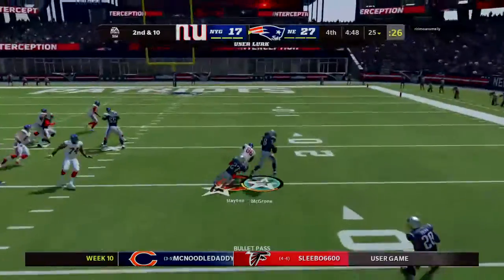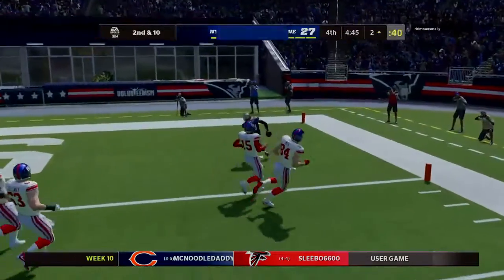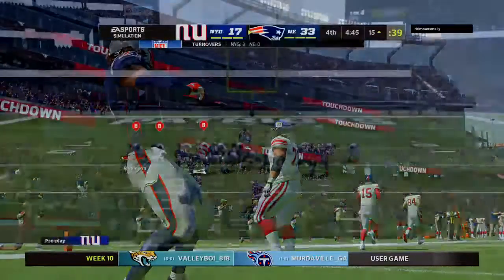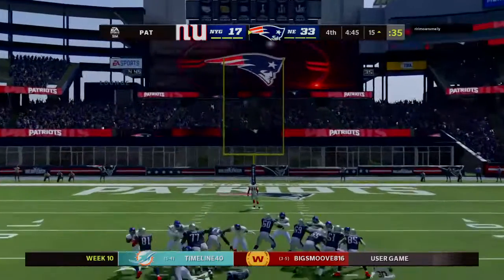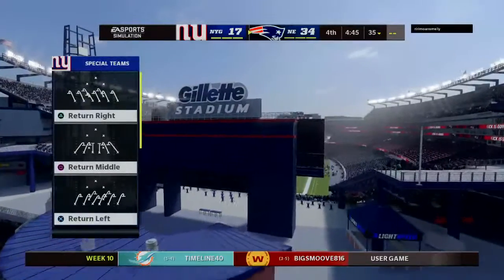Oh, he tries to force it in, and it's intercepted. Picked off near the 26. And he takes this one back into the end zone. And the Patriot defense has a touchdown. Now the extra point. And that'll make this a 3-score game as the lead moves to 17.